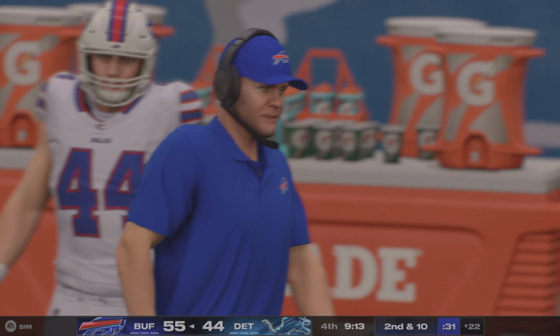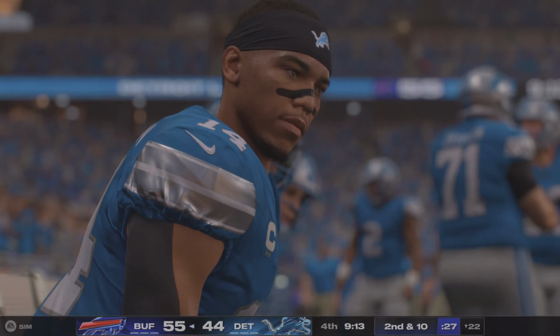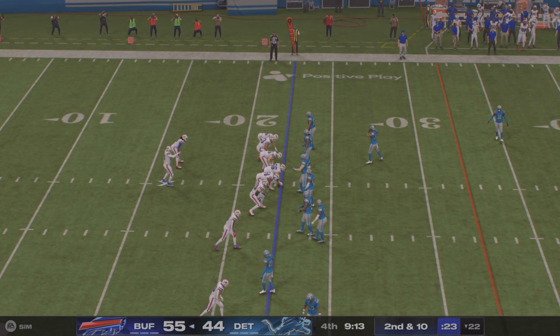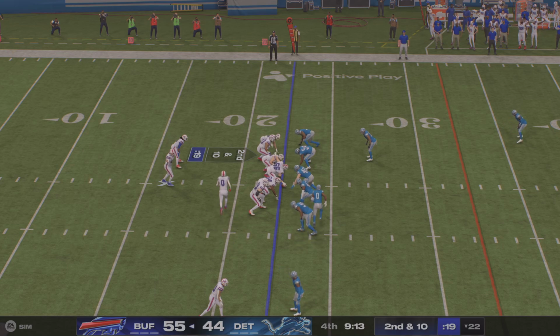This is what defensive coaches ask of their defenders every single ball game. Get a hand on every throw in coverage. They want the deflections. They want the knockaways. Pick it yourself if you can, but at least knock it down and guarantee it's incomplete.